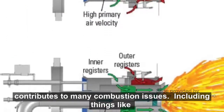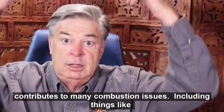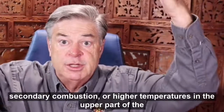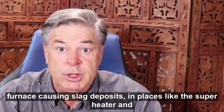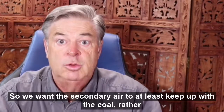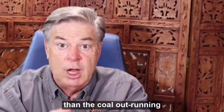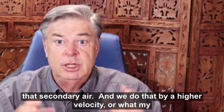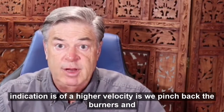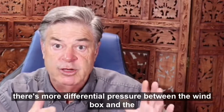I think that contributes to many combustion issues, including things like secondary combustion or higher temperatures in the upper part of the furnace, causing slag deposits in places like the superheater and reheater. So we want the secondary air to at least keep up with the coal rather than the coal outrunning that secondary air. And we do that by a higher velocity, and my indication of a higher velocity is that we've pinched back the burners and there's more differential pressure between the wind box and the furnace.